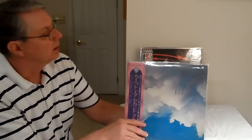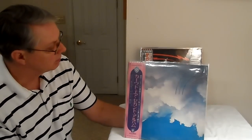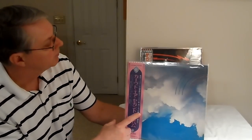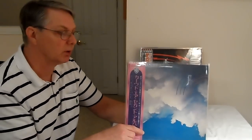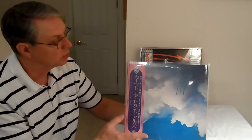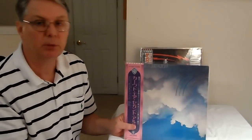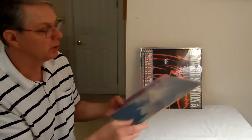And here's a good record here. This is Curved Air, their second record. Now, these are really hard to find. This is a really rare record right here. You won't see any of these on eBay, and so I probably had to pay, I think it was $27, something like that. But it was free shipping, so that was a pretty good deal right there.